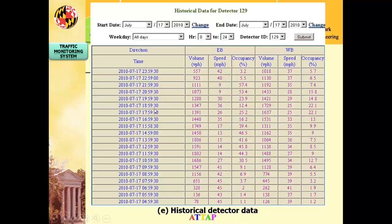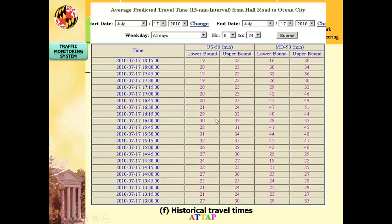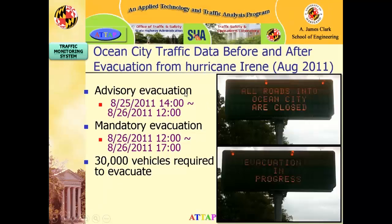Why do we use this information? Because in the summer, a lot of people go to the beach, especially during the break or summer, what we call Memorial Day or those long weekends. So you can check a different departure time and different sensor conditions, which also gives you a different travel time condition. And another application is for evacuation purposes.